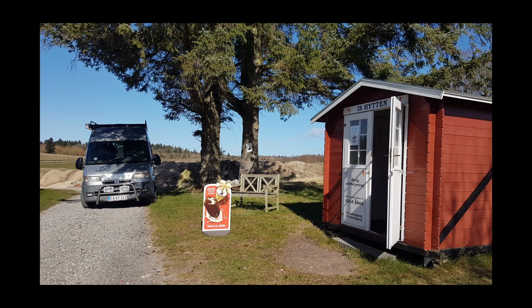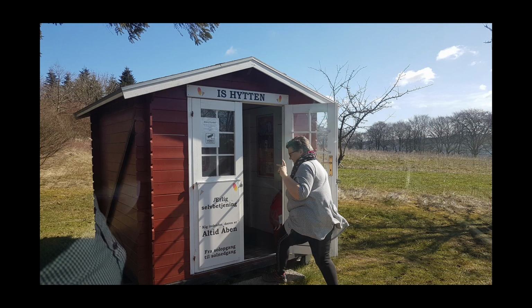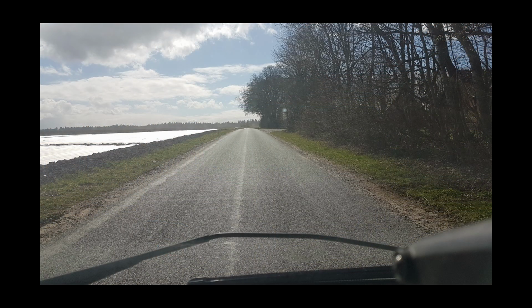Here's a little ice hut where you can just go in, pick an ice, and pay. The owner trusts people to do what is right. Now here's a little harbour also along the road.